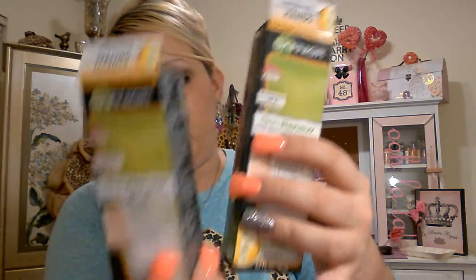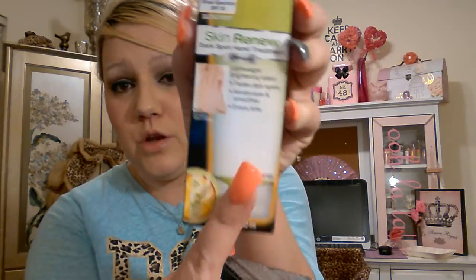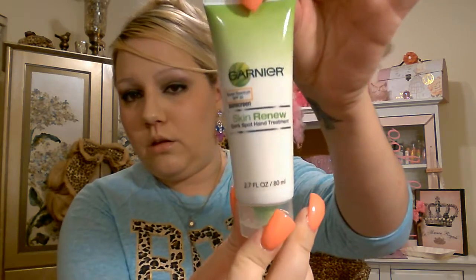I'm not going to read everything on it, but I bought three of these just because they were a dollar and it was in the Garnier brand. Like I said, a little bit weird that it's for your hands, but that's the actual size it says right there. Let me open it and show you guys. So this is what it looks like. Something cute, and let me smell it, just keep in the purse. I'll just use it as a hand lotion.